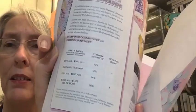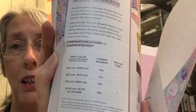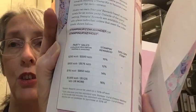Stampin' Rewards is something you earn when you spend over $250, and you get a percentage depending on how much you've ordered. In the back of your other catalogues, the annual or the mini catalogue, there's always something about hosting a party, and it tells you how much Stampin' Rewards you'll get on a sale. If you have a party with your friends, you get 10% on $250 in sales or more. Over $500 you get 12%, and over $750, 14%, and you actually get to choose a 50% off item as well. So it just goes up like that.